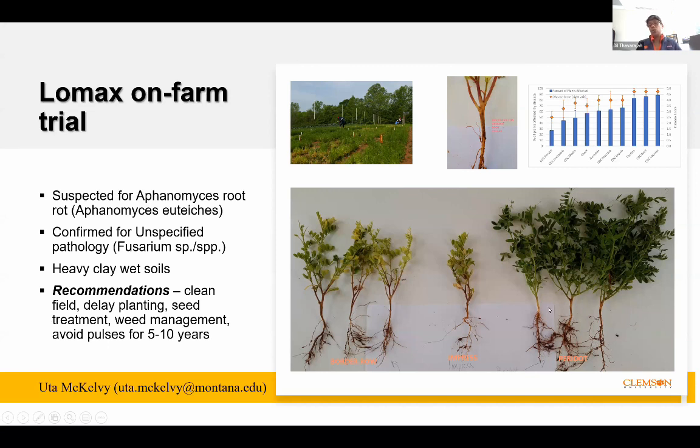Vandenberg's varieties were actually resistant, which is very nice. And everything else was destroyed except the one variety. And Dr. Utah's recommendation was that first of all, we need to have a clean field, and maybe delay planting. That is one of the things, because North Carolina soils are quite cold in January. Maybe we need to change the planting date, which we are talking about this year.